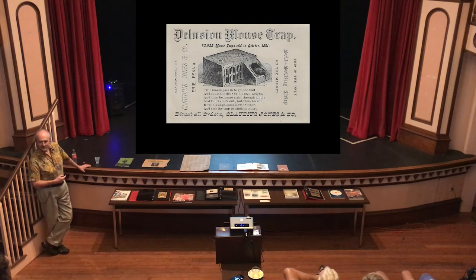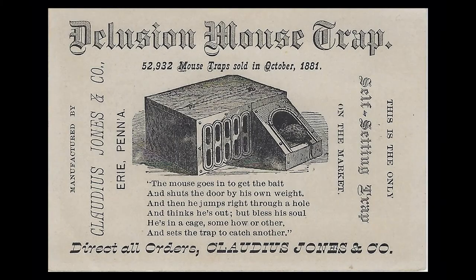This is the better mousetrap. It looks kind of complicated, and I've got to read this. It says, the mouse goes in to get the bait and shuts the door by his own weight. And then he jumps right through a hole and thinks he's out, but bless his soul, he's in a cage somehow or other and sets the trap to catch another.